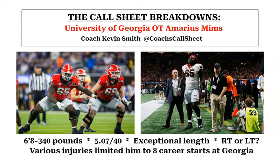All right, Amarius Mims, fascinating prospect, man. You can see the graphic there, 6'8", 340 pounds. He's a massive individual, and he ran the 40 in just over 5 seconds. That's exceptionally athletic. He's got great length. He played right tackle at Georgia, but a lot of people see him as perfectly suited to play left tackle in the NFL.